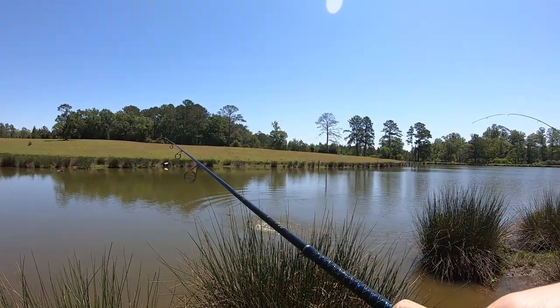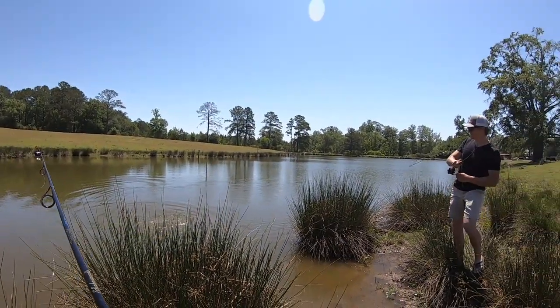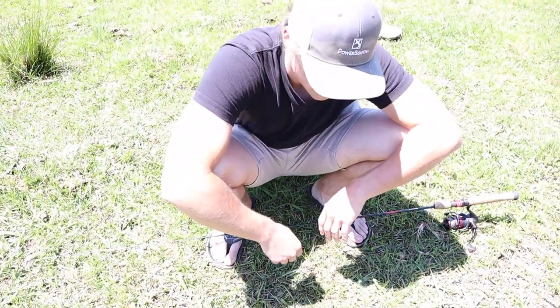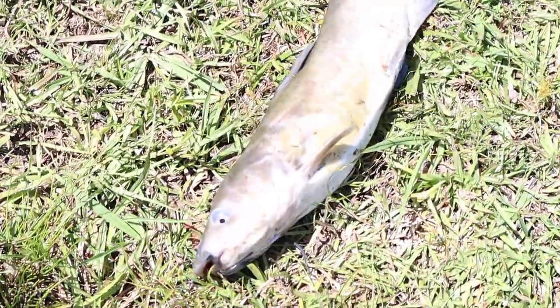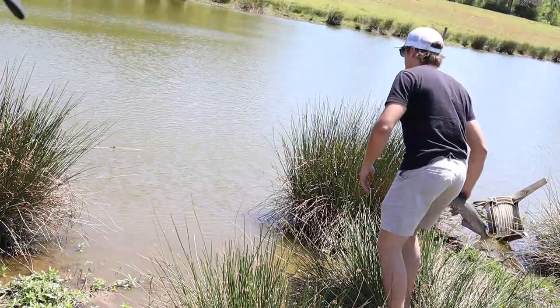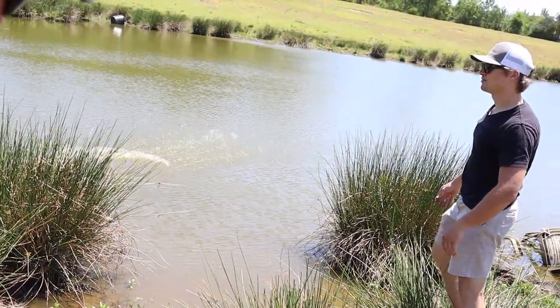Well, my reel ain't got enough power. Nice catfish, dude. Thanks, bud. Ate a worm right on the drop. Oh, there he is. Yep. Big catfish. Hey, big one. Look, he's walking. Yeah. Okay.